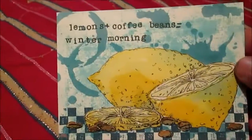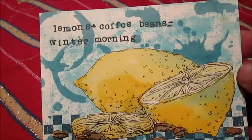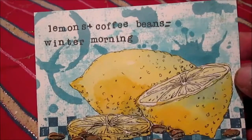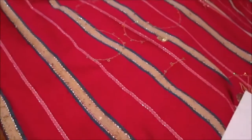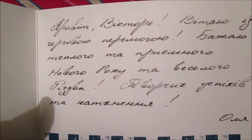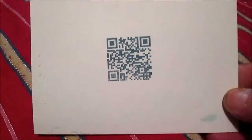And inside of this envelope, Olga sent me this card she made, lemon plus coffee beans, a winter morning. It's great. And inside the card is just handmade, right in Ukraine by Olga. And this, I don't know, is it a stamp or what, but it's great. I like this. And another side of this card.